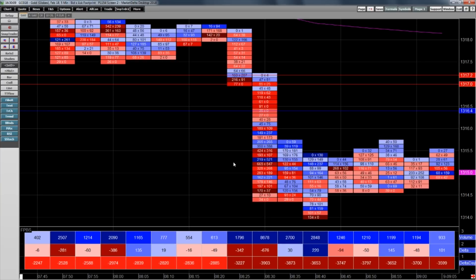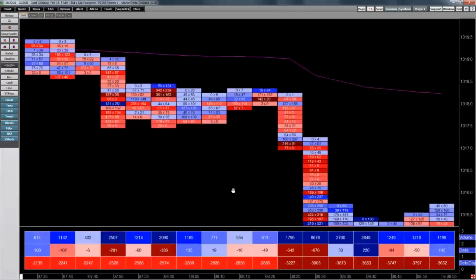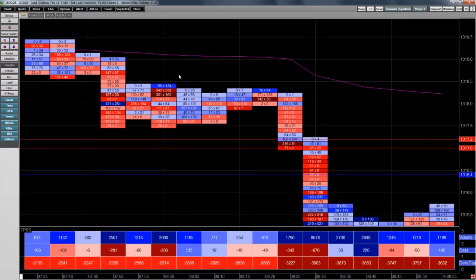Now, you can see that initiation in one of two ways. One is the price ladder, and obviously you can pick up on certain changes in the price ladder, but the other is the footprint, and I'm going to show you what that change looked like just before the break and ultimately how you could have taken advantage. So we have the gold footprint. This is a 5-minute rotation.